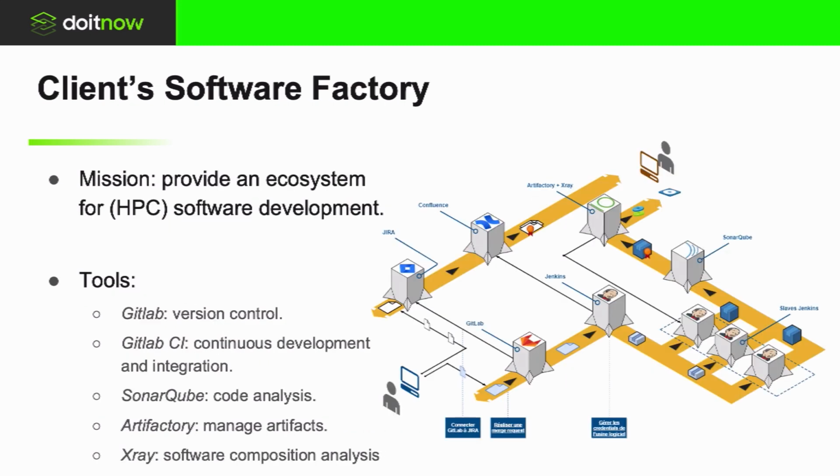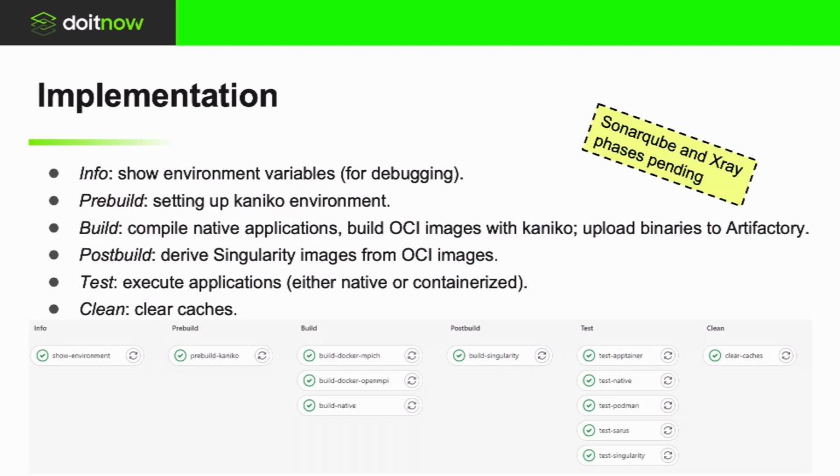So the idea was to actually perform an integration with the Seknes software factory. That was a very nice, very powerful system they had in place. They have a GitLab for version control, GitLab CI for continuous integration, and they have a set of queues for security analysis of the code deployed, okay? SonarQube for the code analysis, Artifactory for managing the binaries and the images, and X-Ray for checking vulnerabilities or hidden surprises on the binaries. So we went on and we implemented this in a GitLab CI/CD chain, okay, that we can see here.